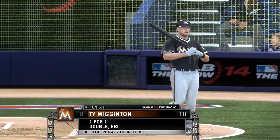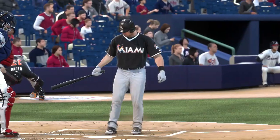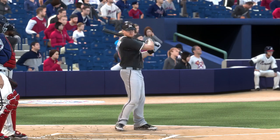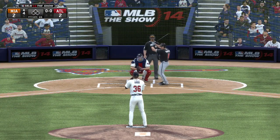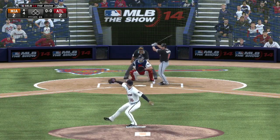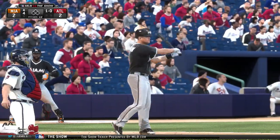Ty Wigginton will stand in now to get us going here in the 4th. First baseman, Ty Wigginton. Now the first pitch. Too high that time with the inning's first pitch. It's ball 1.